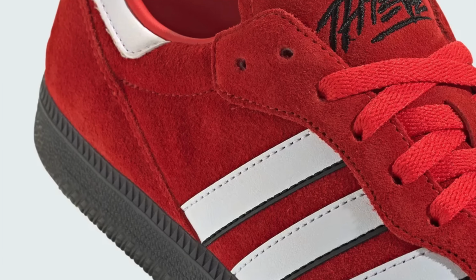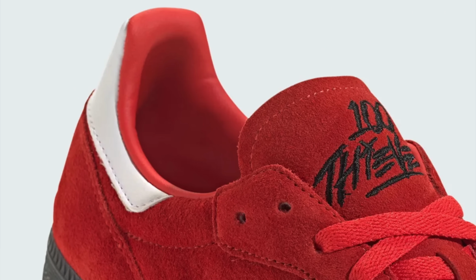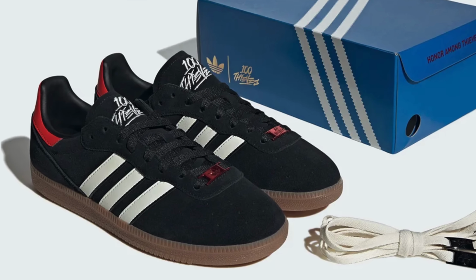Adidas has really been digging into the esports space. They've had collaborations with Ninja and now they're having a collaboration with 100 Thieves. And honestly, I think this one's better than the Ninja collab. I think both of these colorways are super clean. If I personally was going to grab one of these colors, it would be the black, white, and red. However, that red, white, and black is also pretty clean.